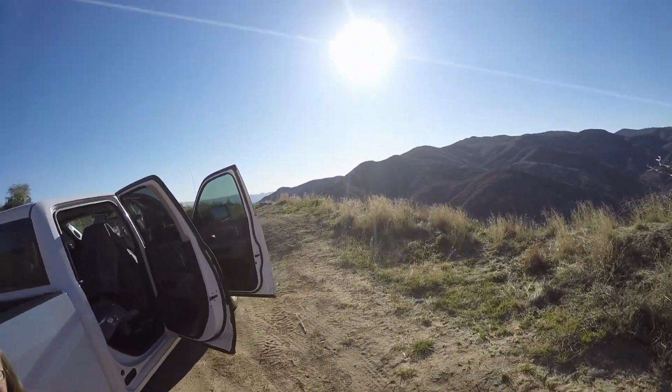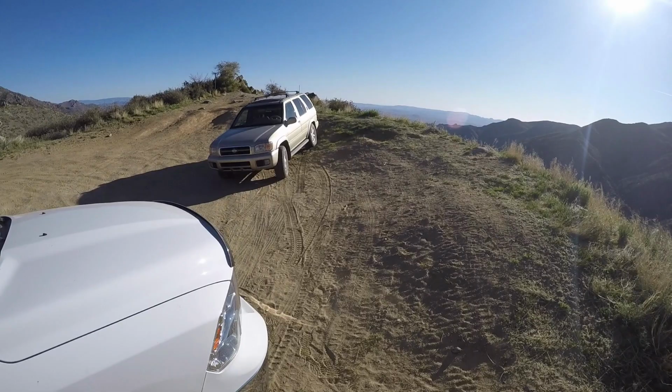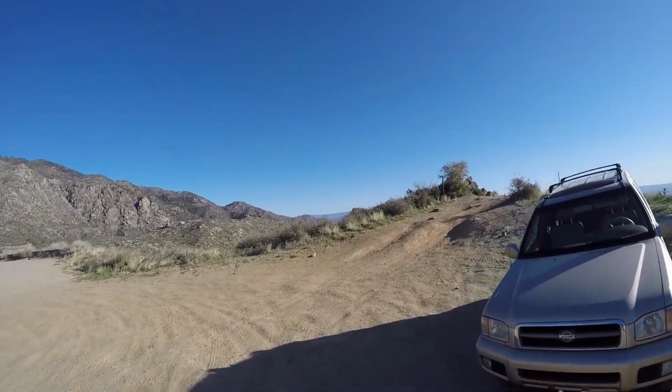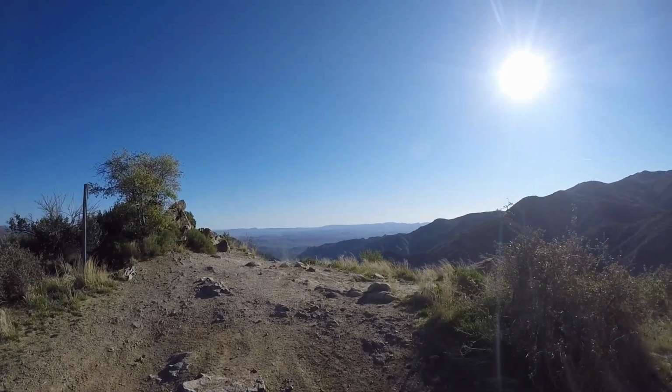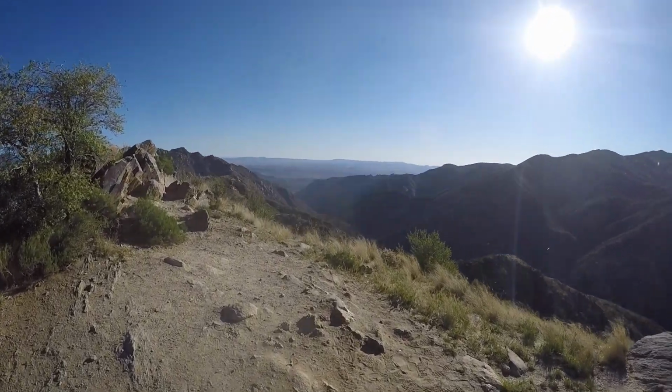Before we take off, I got to show them the view from up here. You got to see the view from this place up here, man. This is crazy cool. We're going to hike down into this, but check this out. Check out the view from up here. That is one hell of a view right there. I mean, you talk about seeing way, way, way down.